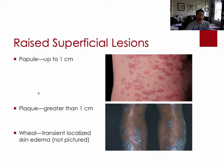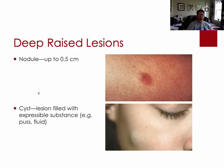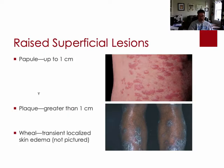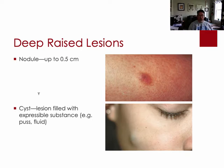Wheals, by the way, you may see wheals in patients with allergic reactions, for instance. Urticaria, you'll see wheals, and those are very characteristic. We'll see some of those later. So nodules then are deep lesions. We talked about flat lesions, raised lesions that are superficial. That's papules and plaques. But the deep ones are nodules if they're up to 0.5 centimeter, and they're cysts if they are fluid filled. If you can express something from them, whether it's pus or other fluid or what have you, that's a cyst then.